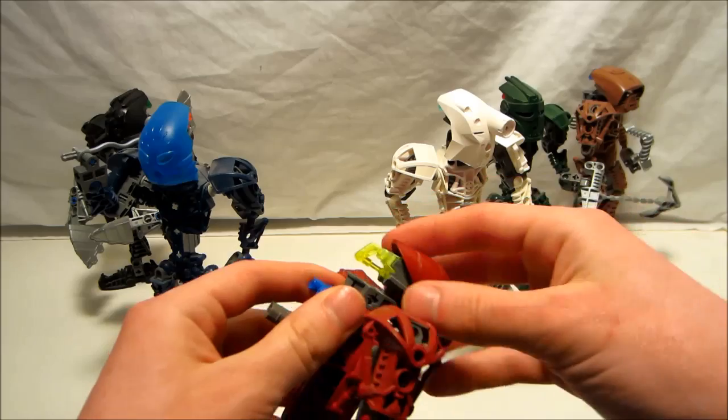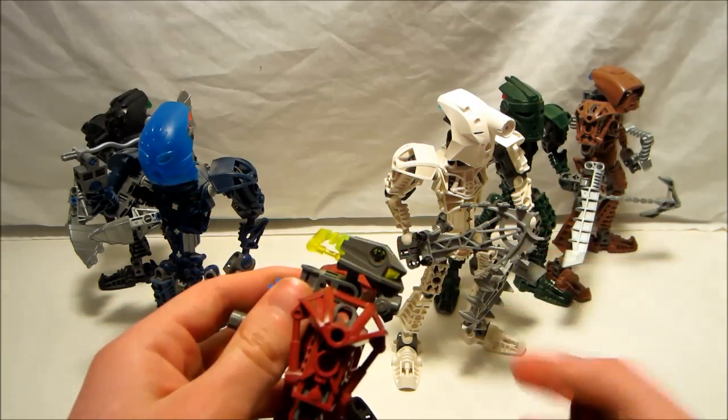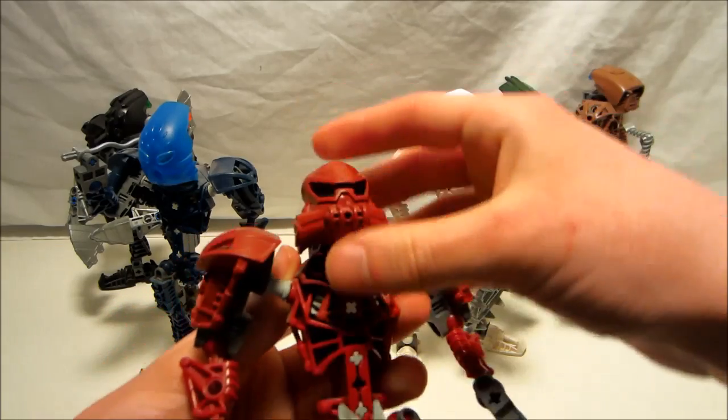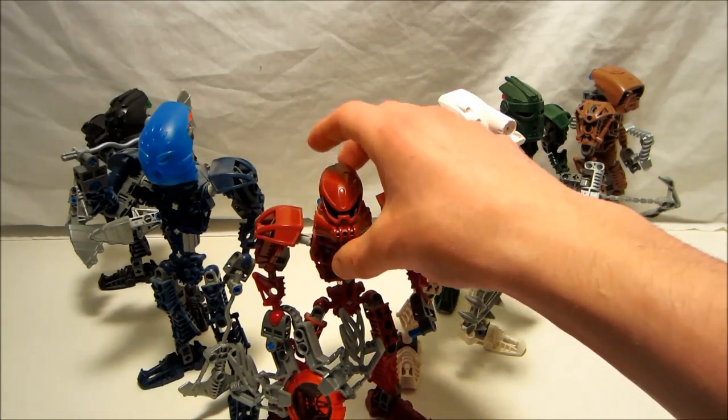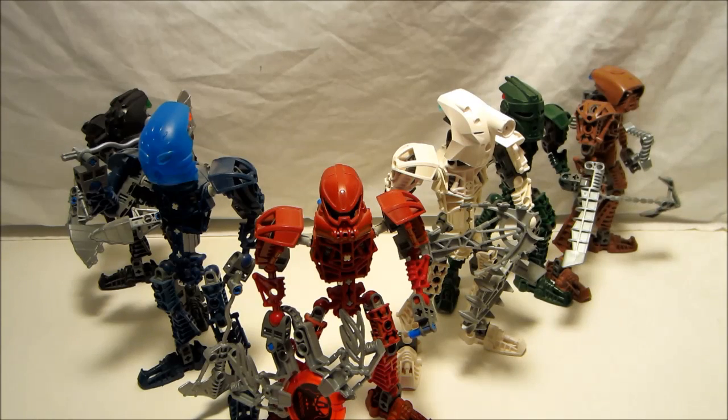Also, we have a new eyepiece, and it connects a lot easier. It just slides in, you put an axle right in there, and bam, you have a new eye color. They also released a lot more eye colors, such as dark red and dark blue. Okay, maybe those are the only ones, but still we have a nice variety of colors here.